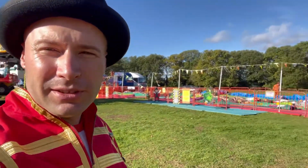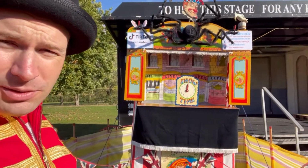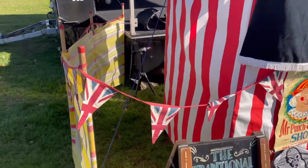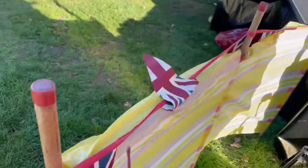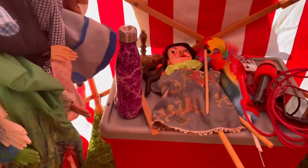I thought I'd do a little backstage tour of the show and show you some of the puppets and what goes on behind the scenes in the Punch and Judy show. People ask me how I get into the Punch and Judy show. Well, the answer is through the back door. So if I go underneath here, where nobody's allowed apart from me, and round the back here, this part zips up, and this is how I get inside the show.